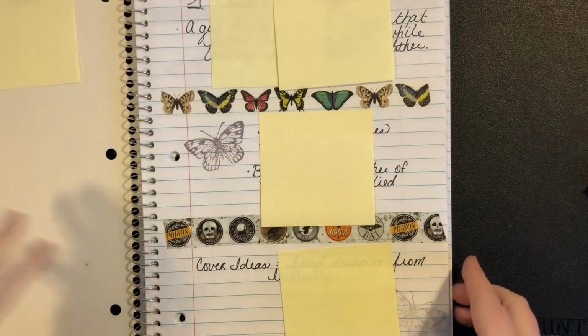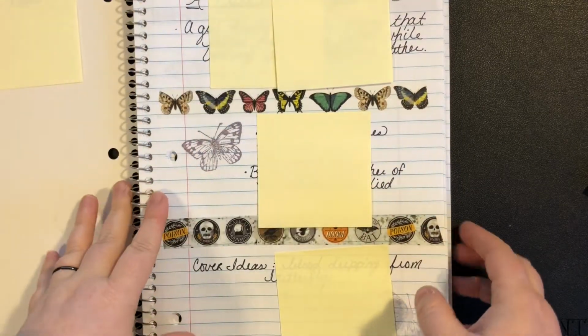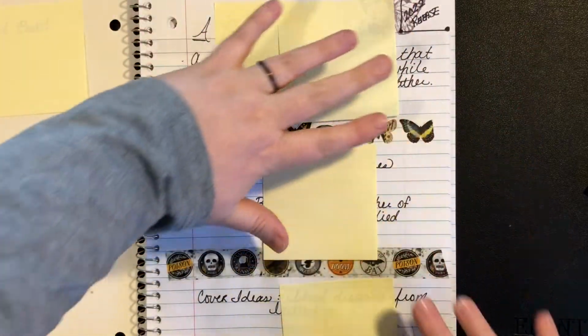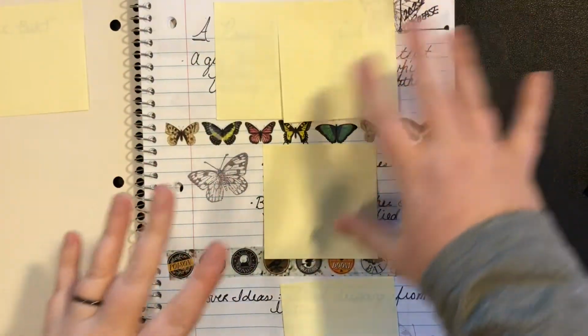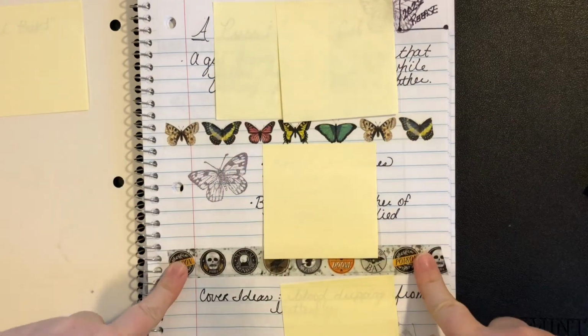So this is actually the first page. I've covered up the important parts here, the release date and the title, or the release date's here, but you know, the title. Butterflies are very important to the story. And then we have this down here.